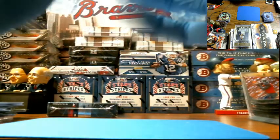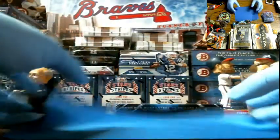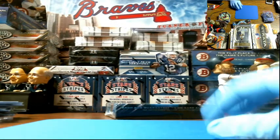I guess that's the equivalent of the Bright Horizons insert in baseball. This is the first time I really broke high-tech football. I did one box of it early on, but I've done a lot of baseball. All right, one left, guys. One left.